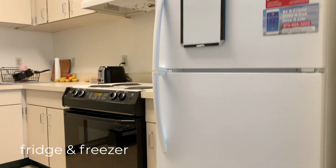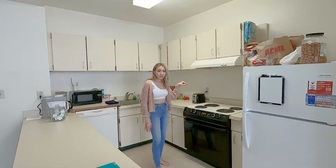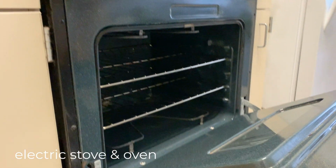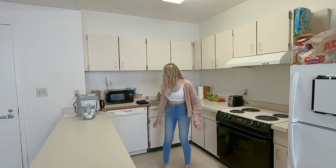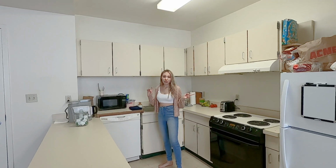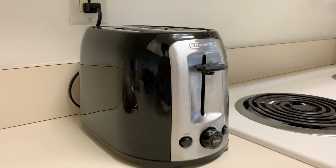The kitchen comes with a pretty big fridge. We also do have an electric stovetop. So this is electric. We do have an oven. And then it also actually came with a dishwasher, which we haven't used yet. But everything else we did bring in ourselves. So we brought in our own microwave, toaster, that was all us.